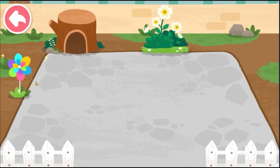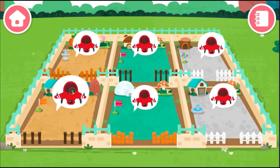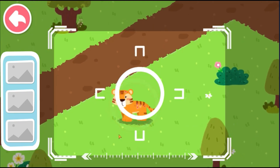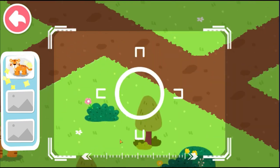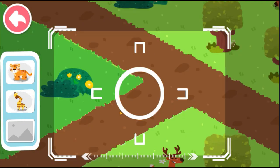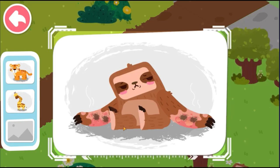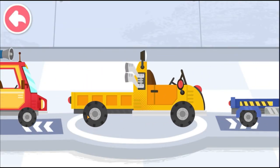Laboratory looks awesome! Let's find out which animals also need our help! A tiger itchy all over is found! A giraffe with injured neck is found! A burned sloth is found! Choose a truck and pick up the injured animals!